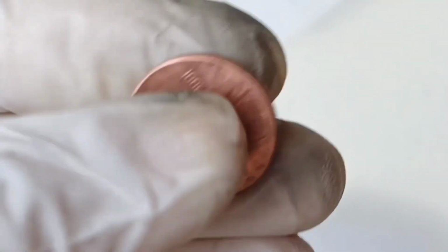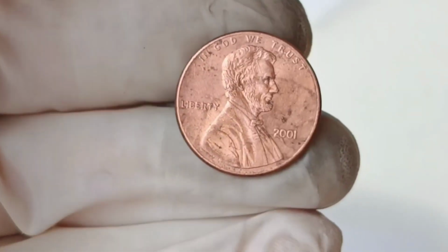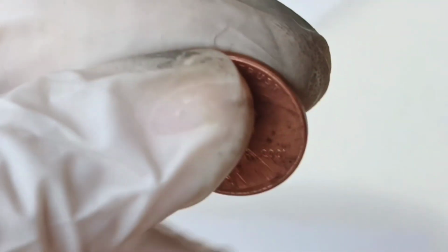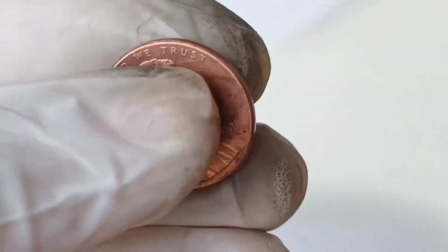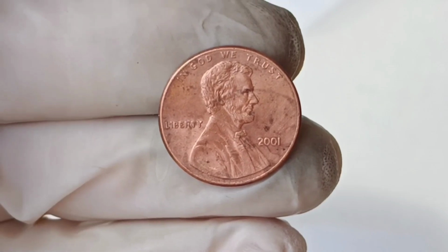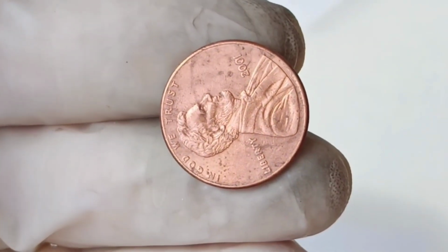And here's a pro tip. The more severe the off-center strike, the more valuable the coin tends to be. A coin where most of the design is missing or extremely skewed is worth more than a coin with only a slight misalignment. This is because a major error is much rarer and harder to find. A slightly off-center coin may still fetch a decent price, but the bigger the mistake, the bigger the payday.